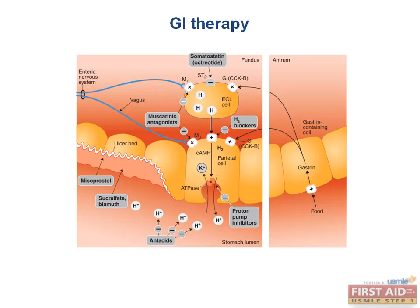Here you have an excellent diagram demonstrating the site of action of most of the drugs we are about to discuss, so it's important to note this in your notes. A lot of the drugs we've already talked about in the previous lectures. We will now refer to this diagram as we talk about the individual drug classes, and this will help keep it all cemented.